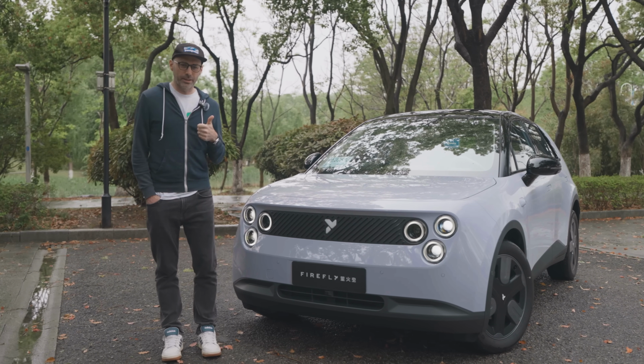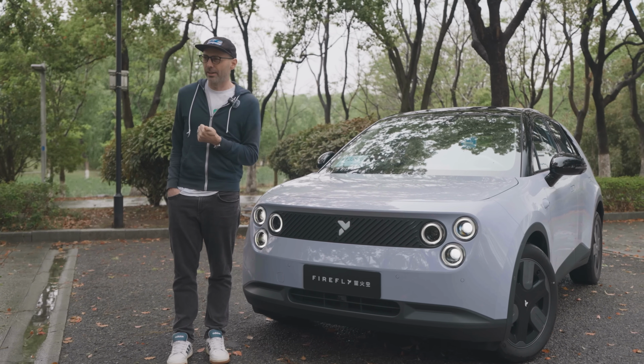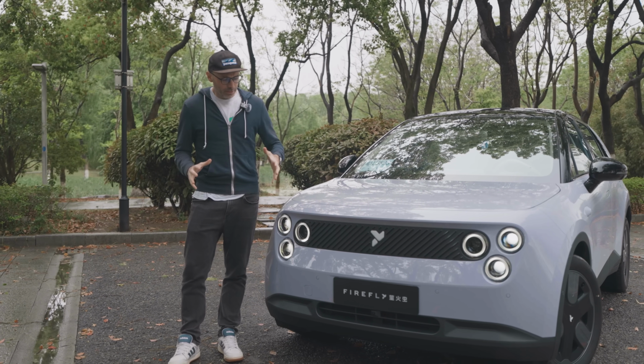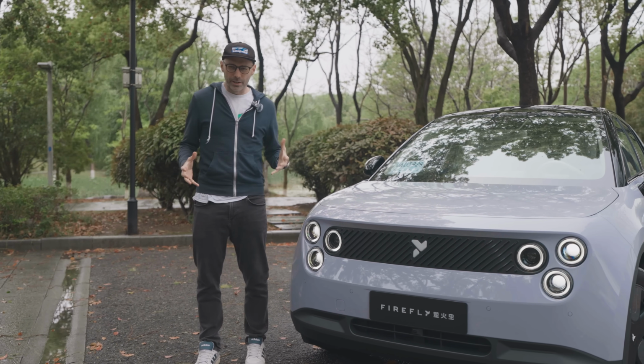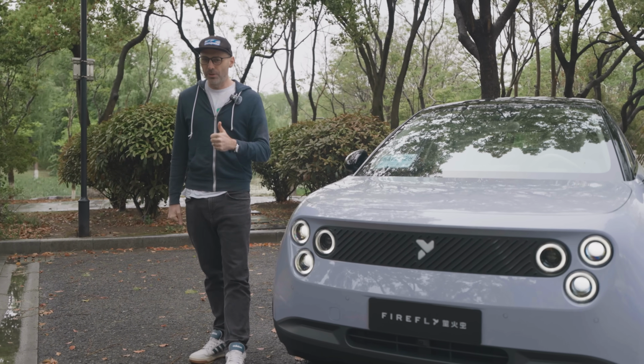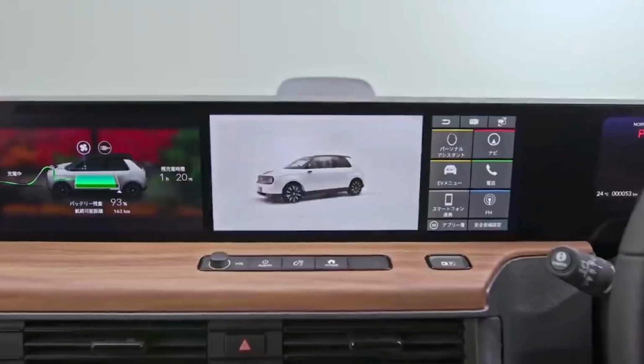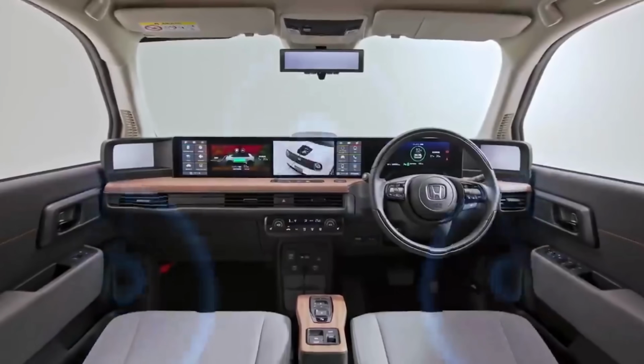It can't look too much like a Mini E. It can't look too much like the Renault 5. They've all got their own distinctive styles. Coming around here, it's a very clean design. It reminds me a lot of the Honda E, and that's a good thing. A beautiful car, flawed by its tiny battery capacity.